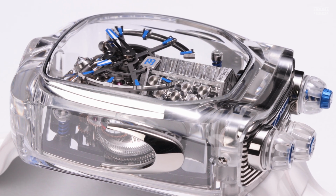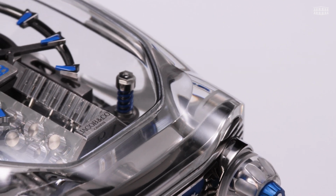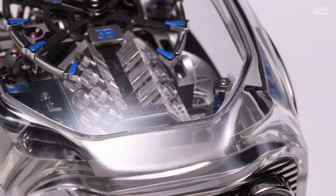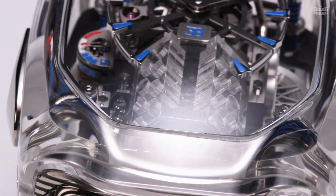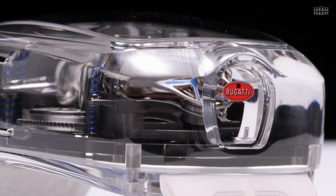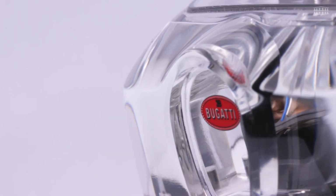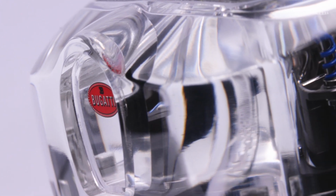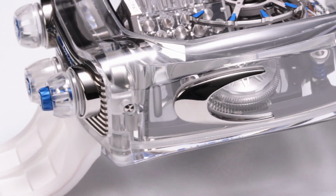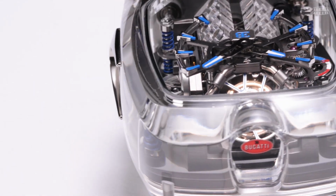Producing a case made entirely from sapphire is no easy feat. It requires several months to complete a Bugatti Chiron Tourbillon case using a combination of computer-aided design, arduous manufacturing processes, and traditional hand polishing. In fact, it can take a single craftsman up to 120 hours just to hand polish the case, thanks to all the various angles, surfaces, and shapes of the complex architecture.